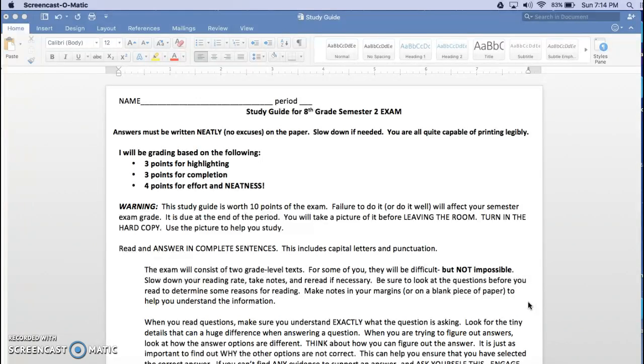So first of all, you will be given this page. You must use this page. So you have to have a pencil and you have to write neatly. There's no excuses for not writing neatly. Slow down, take your time. You have 45 minutes to finish this. You will have plenty of time.